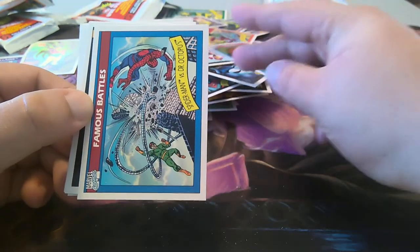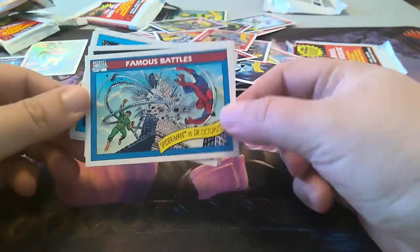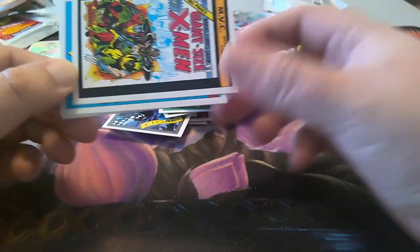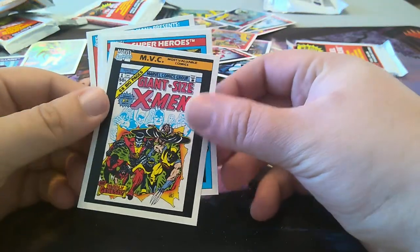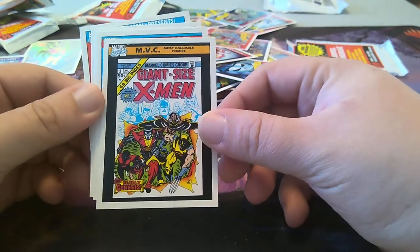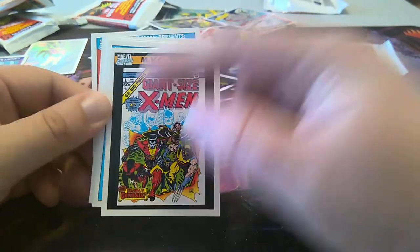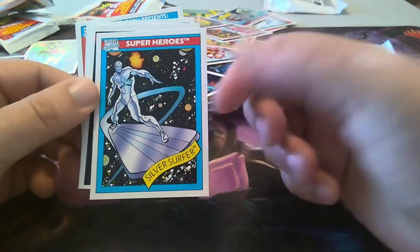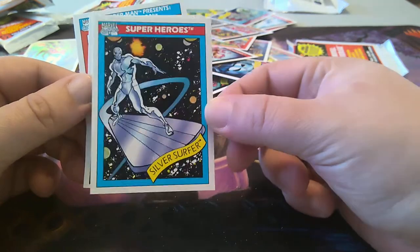That's so cool. Actually, I'm going to put that aside. I like that one. Spider-Man versus Dr. Octopus. Probably a pretty super famous battle. We got X-Men versus our giant, most valuable comic. Giant-sized X-Men issue. 50 cents. Silver Surfer card. I hope we can pull the holo of that. That'd be cool.